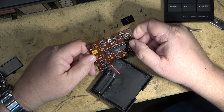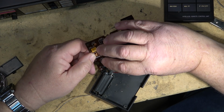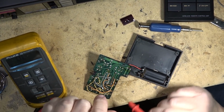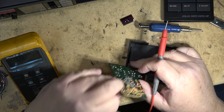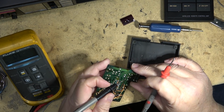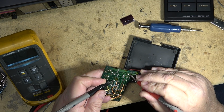Okay, how about pause? Pause works. So just rewind. So let's take a look at the rewind switch and see why that one's not working. The rewind switch is this one here down in the corner. This is rewind right here. So just measure to see where they go, whether we've got continuity. One ends up over here. Got continuity there, and the other, where's the other one go?